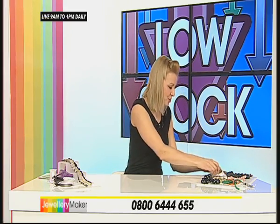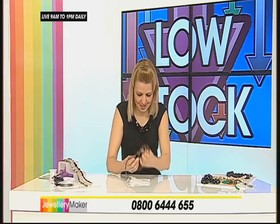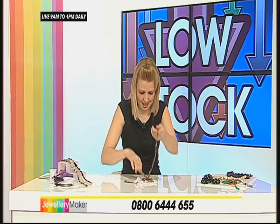Okay, one more. Let's do a 3-strand offer. Can we do that? Is that all right? Let's do the brown banded agate.